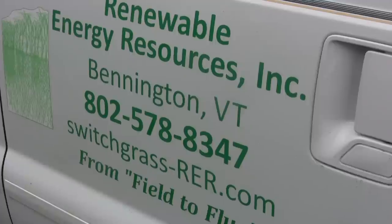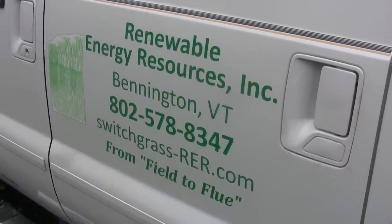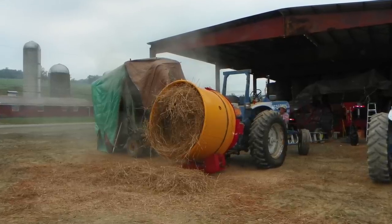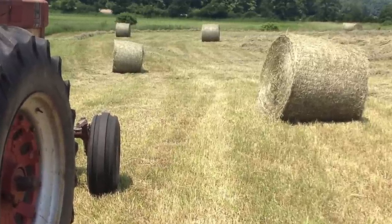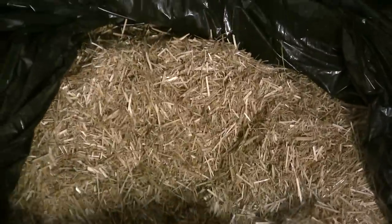So what our company is specializing in is the commercial customer, so that's why we opted for the larger form factor of the briquettes. Our motto is field to flue. So we help with the establishment of grass, the compaction or densification of grass, and all the way to the boiler. All material that comes in to this machine starts here at the hammer mill. The hammer mill that we use handles round bales up to 6 feet in diameter, weighing up to about 1,000 pounds each, which grinds the material into inch and inch and a half lengths.